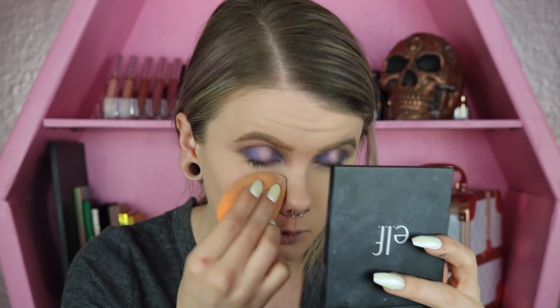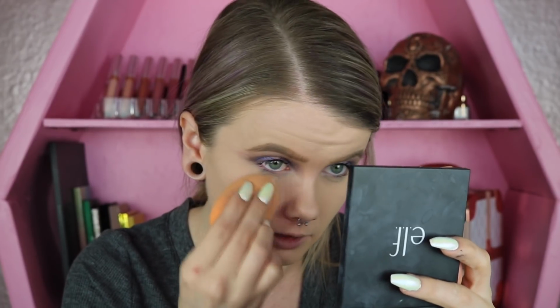But it does look like it is setting the foundation really nicely, helps mattify things. It's also giving it a really smooth appearance, like that velvety look to it. And I'm just taking a little bit on the chin, sides of the mouth, and on the forehead. I think I need to do a flashback test though. I'm gonna step aside for a minute and take a quick picture.